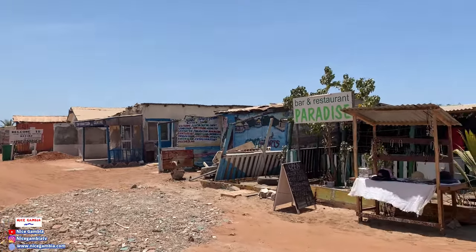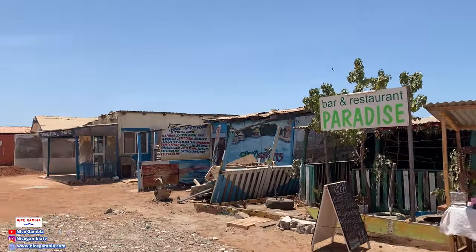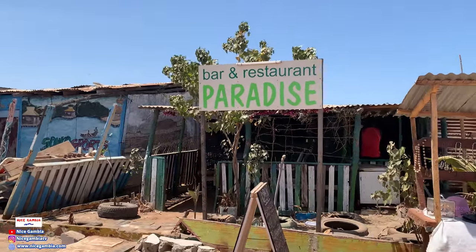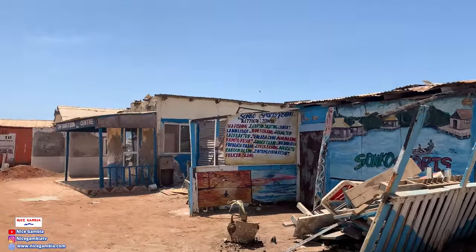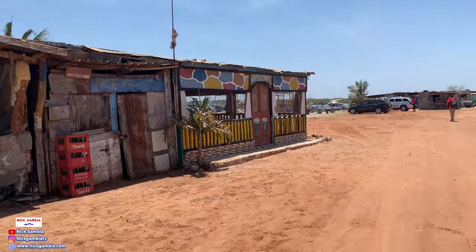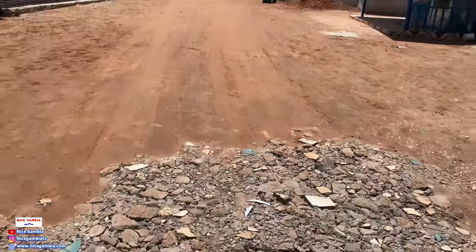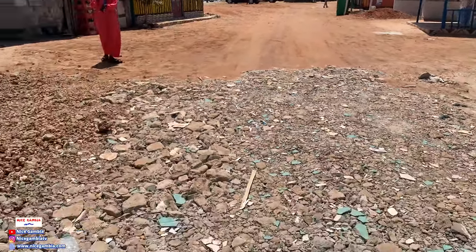And I can see it seems like there are restaurants, bar and restaurants, as you can see. The place is lovely, definitely. They don't have a good road, so this is what the man was trying to say. They need help because they do not have a good road. They also tried to do this so that it can be leveled, but still it's not.